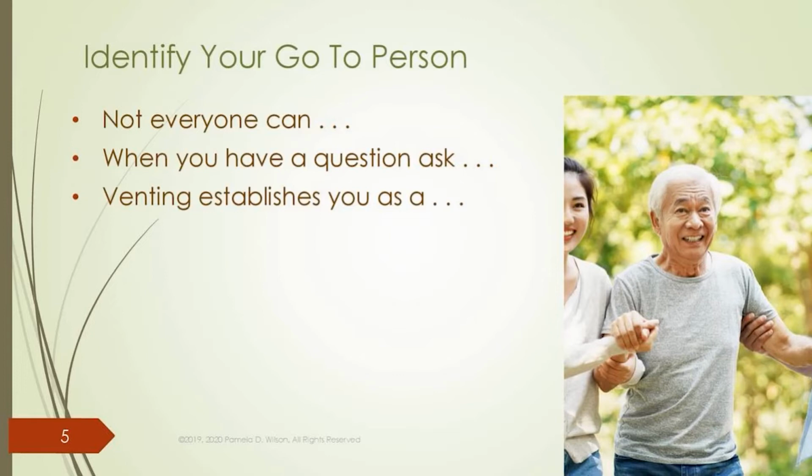Most importantly, do not complain. Rather than venting and taking the time of somebody who really can't help you, be considerate of your time and their time. When you vent to medical office staff or other healthcare staff, it serves no definite purpose, and it can establish you and your elderly parents as a problem.